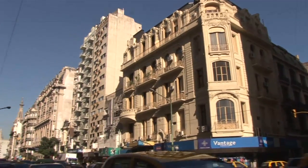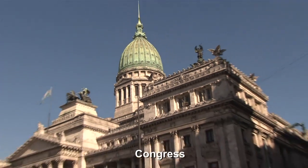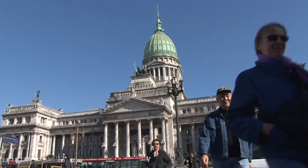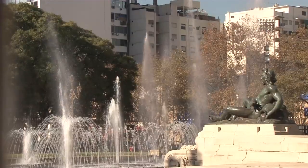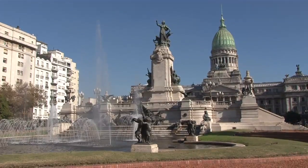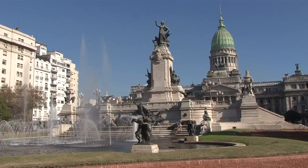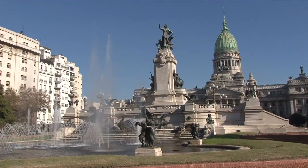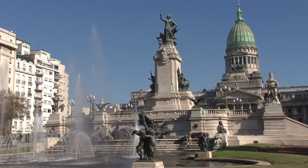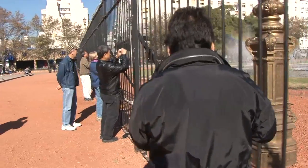Continuing along Callao Street, we will be making our way to the Congress, the great Congress of Argentina. Congress, or Palacio del Congreso, was built in 1906 and somewhat modeled after the U.S. Capitol building in a Greco-Roman neoclassical style. It has a rather elongated dome vertically stretching up into the sky 250 feet high. It's made with 30,000 tons of copper.